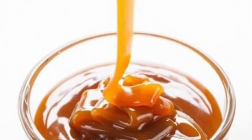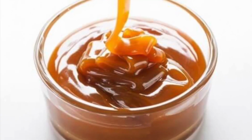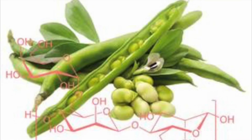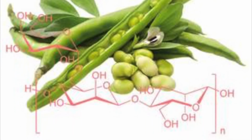Next, caramel color helps give the syrup its distinctive brown color. This does contain the chemical compound 4-MEI, which is heavily regulated, and current amounts in foods are not cancer-causing. Next, guar gum comes from the guar bean. It has been extensively studied, and the only negative side effect is excessive gas.